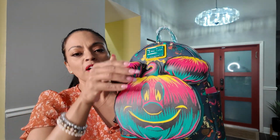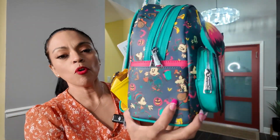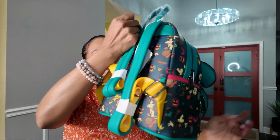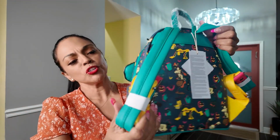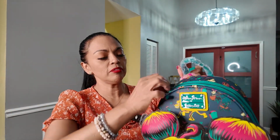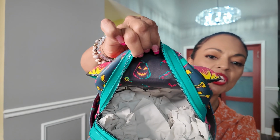So the ears are puffy. And look at the side. I have all the pins that go to this collection here. And then this is the back. I'm loving the teal and the fuchsia and the yellow. It's so like 80s, like an 80s retro color, which I really love. And this is the inside of it. So it's pretty much neon jack-o'-lanterns.